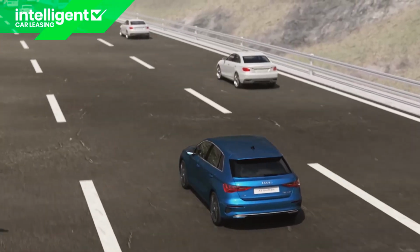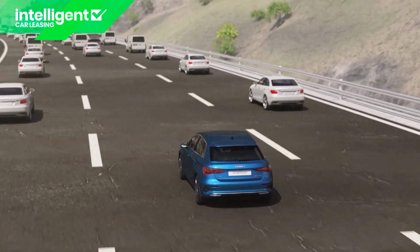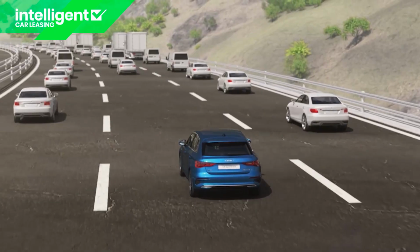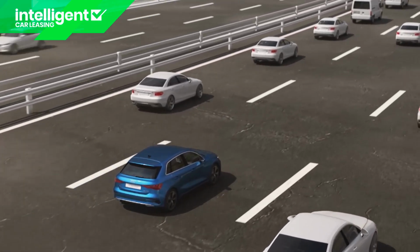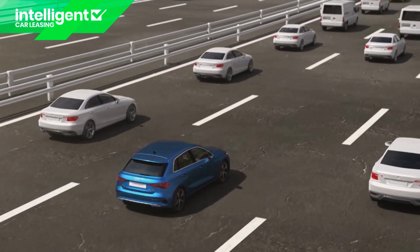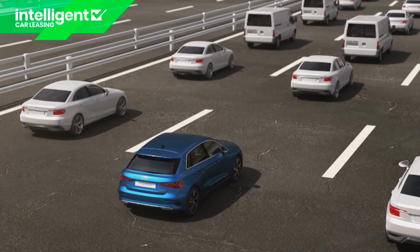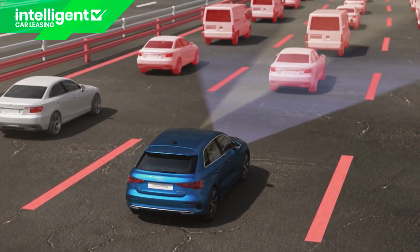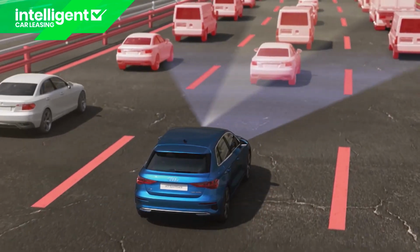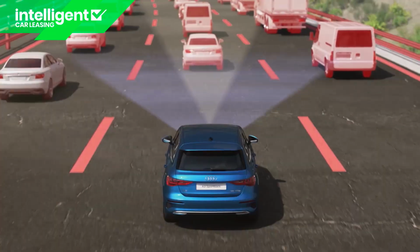Plus, of course, ACC can do all the usual things. It adapts your A3 speed to the vehicles ahead of you, and in the event of a tailback, it'll bring the car to a controlled stop, and it'll start it off again without any driver input. The pack also includes adaptive cruise assist. That's basically a development of the previous traffic jam assist system, and that could accelerate, brake and steer and maintain distance to the vehicles ahead.